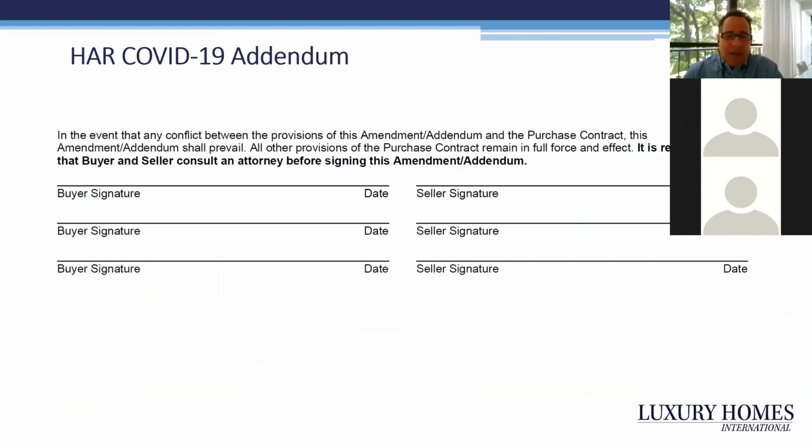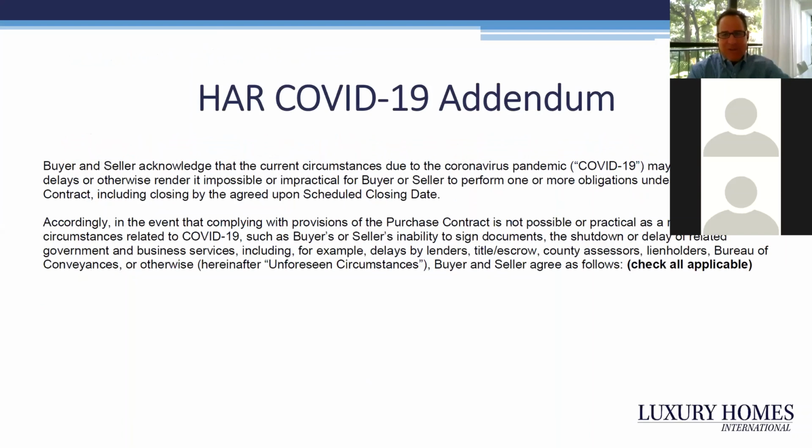Okay, and this is right before the signature box for the buyer and seller. As always, we recommend buyers and sellers consult with attorneys before signing anything. And this is bolded out for us in there. So point it out, that's our disclaimer. Hey, have your attorneys take a look at it. Okay, so let's get into what this is.